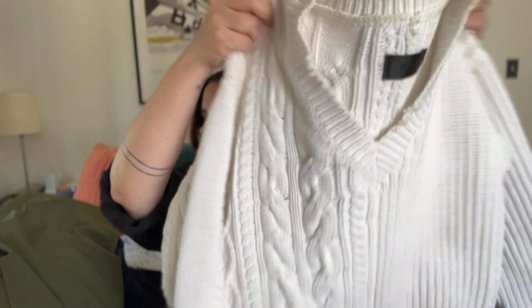This is the second piece I found that has been intentionally distressed, that has been kind of left behind. And this was a bin that had been out for hours. What a find.